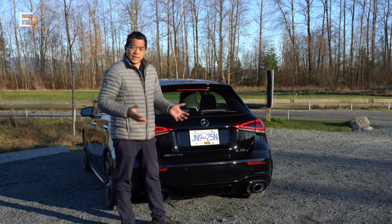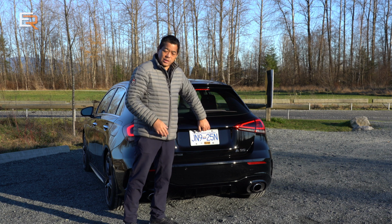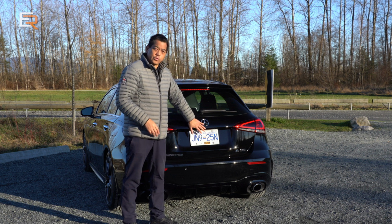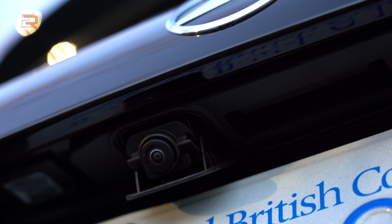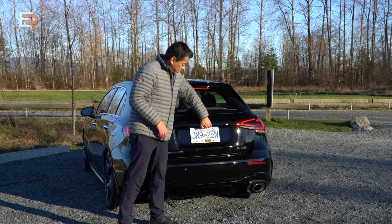It's the rear valence. It makes it look like it's something a little bit more special than just a standard A-Class. One of the best things about a hatch is the fifth door, or the hatchback. You have a release here, and also this is where the rear view camera comes out. It is tucked in right by the handle here. It retracts when you don't use it, so it keeps nice and clean. So let's open this up here.